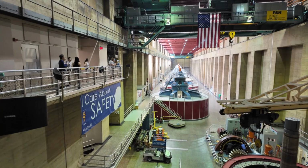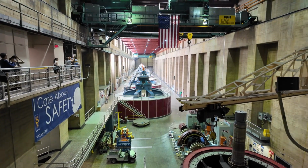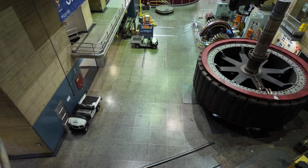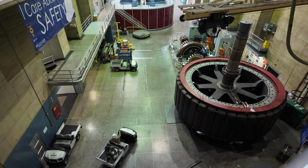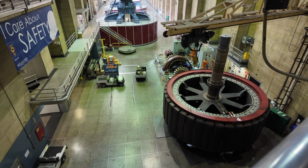and add 10 feet. That'll give you 660 feet. There are 8 generators here on the Nevada wing of the power plant. Each generator is capable of producing 130 megawatts of power. That's enough to supply about 65,000 homes with electricity per generator.